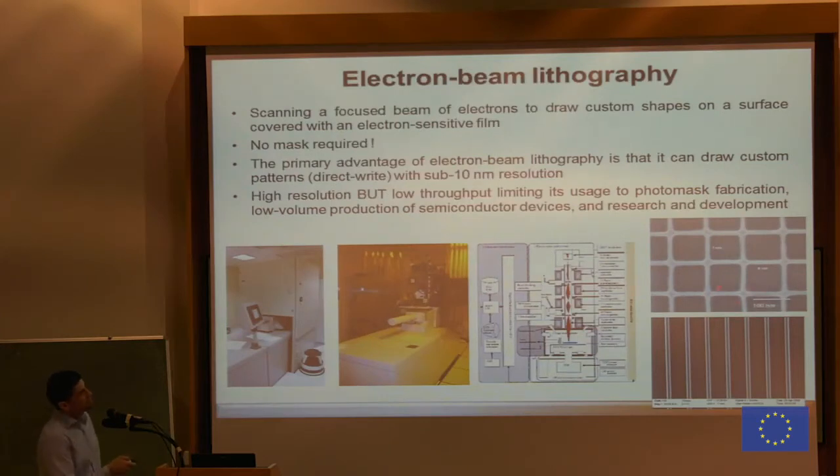And here's an example. That's a very nice pattern here. You can see the scale. It's about 100 nanometer squares with a spacing of sub 10 nanometer. So this is a very challenging pattern. And here are some lines of way below 50 nanometers. So that's the thing you can do only with E-beam.